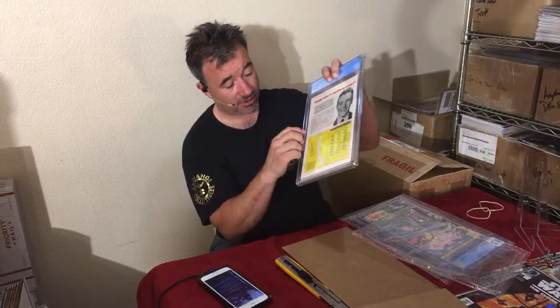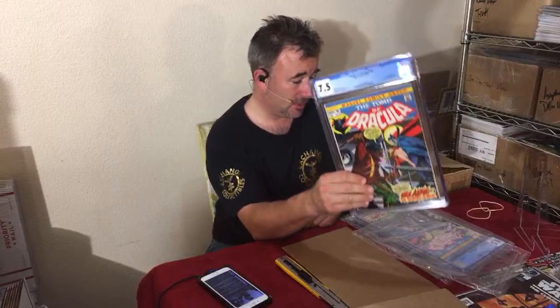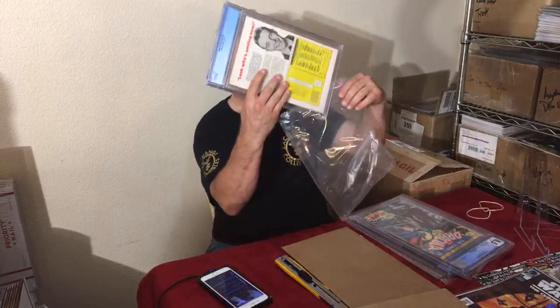It's got a little tiny tear right on the back there. That might be what's holding it back. It's very, very tiny, like 1/8 of an inch or less right there. You're probably not going to be able to see that on the camera. But that could potentially be what's holding it back. I really thought this one would hit an 8.5, but we got a little bit of a bump out of it.